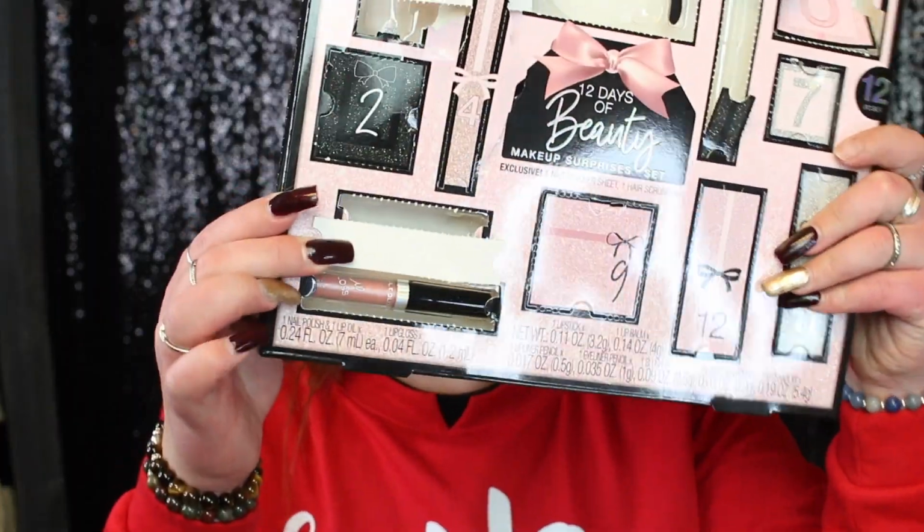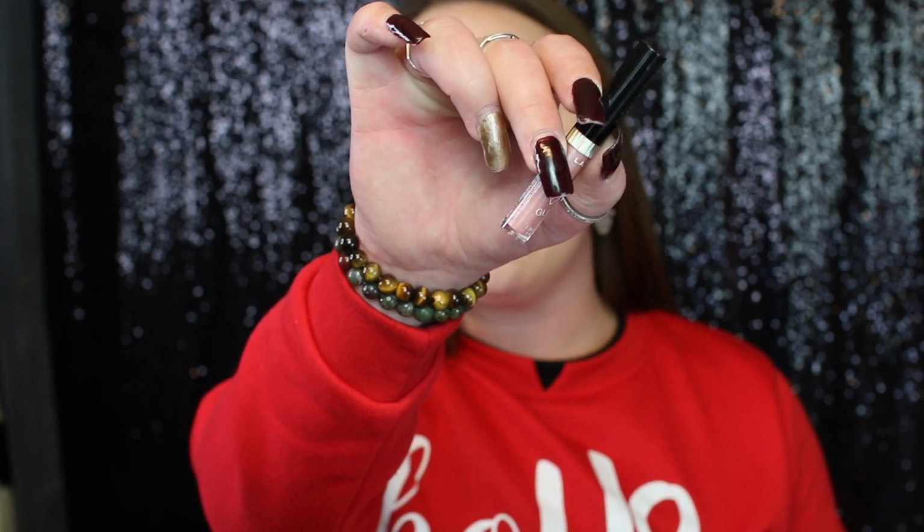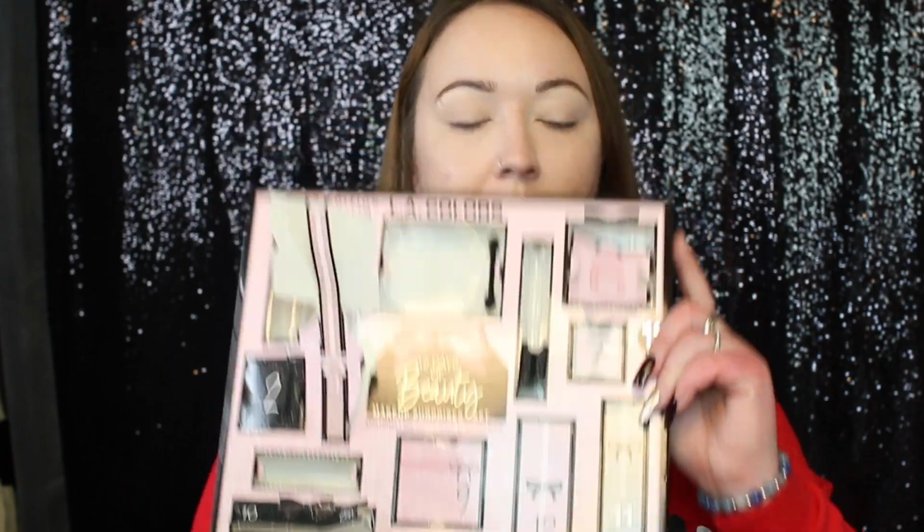Here is day number 9. So it looks like we have a lip gloss. This is a pretty pink iridescent shade. Now I know we did get lip glosses last year in the advent calendar, and we might have got this shade, but I'm not 100% sure. Here are the last 2 boxes. We have 11 and 12. So let's go with 11.